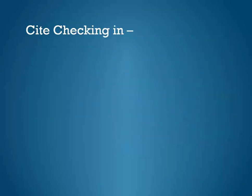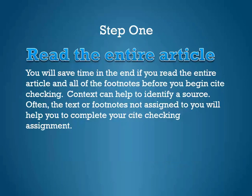All right, so that's enough background. Now let's turn to what we're really here for, site checking in 10 easy steps. And step 1 is read the entire article.